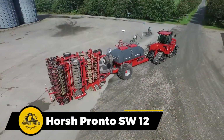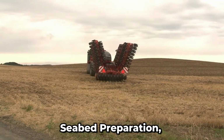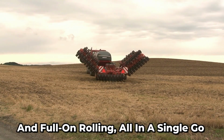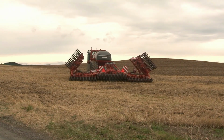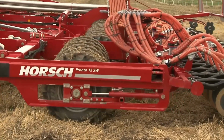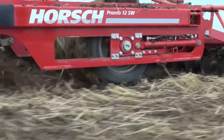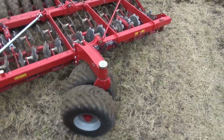This machine is a true multitasking champ. It can handle sowing, seedbed preparation, and full-on rolling all in a single go. And the icing on the cake, the adjustable pump pressure feature keeps those seeds gliding smoothly into the soil no matter how often the conditions change. And there you have it.